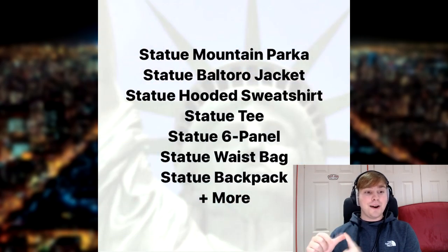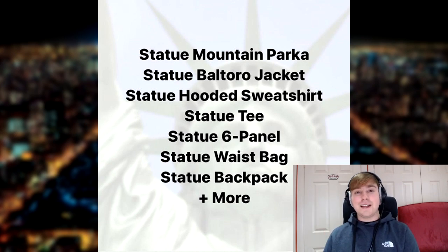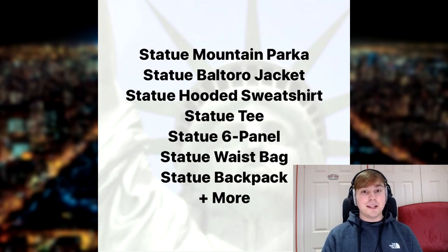For the items that we're expecting, they're basically the bog standard ones: the mountain parka, the Bolturo, the hoodie. This time we're going to get a tee, which we normally do get, but sometimes we don't. We should be getting a tee, a 6-panel, a waist bag, a backpack, and possibly some more pieces.